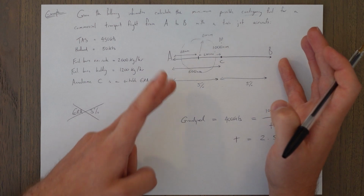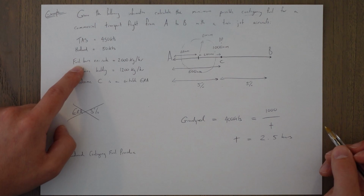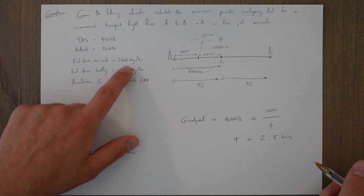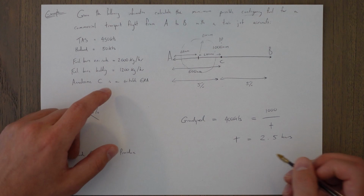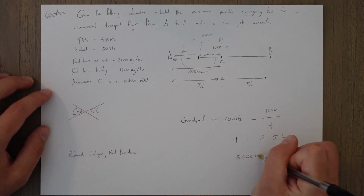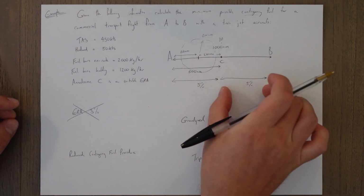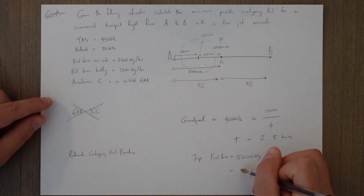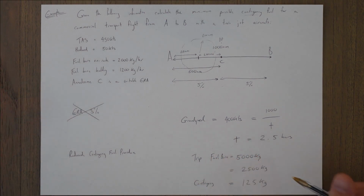Now we need to figure out what our fuel burn is going to be. So the fuel burn of 2,000 kilograms an hour en route, 2.5 times 2,000, that's going to be 5,000 kilograms. We then know that we only have to take 5% of either the first half or the second half. Well, doesn't really matter, so we're going to be taking 5% of 2,500, which is going to equal 125 kilograms. So that's our answer.